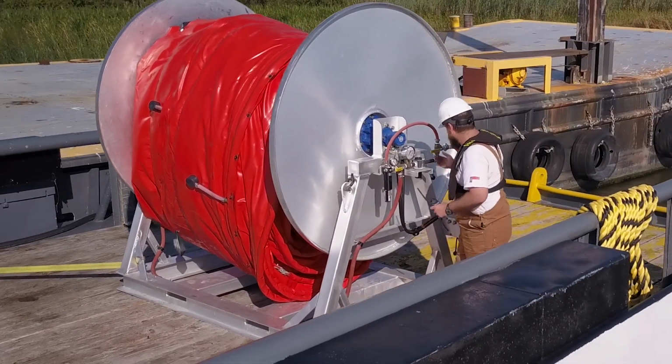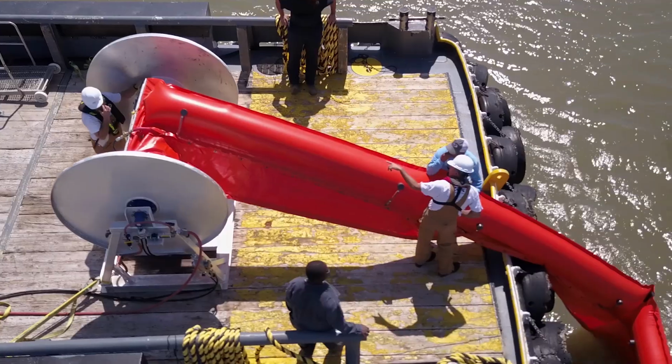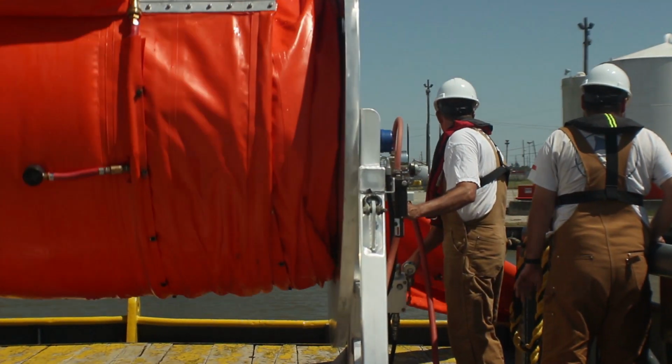Then to operate the boom, it only requires one person right now at the actual boom position. It integrates with the ship's systems that are already there, or the vessels, and what the crew is already used to doing. So this is a plug and play. Once you plug it in, it's ready to go. All you have to do is hit the button and deploy it.